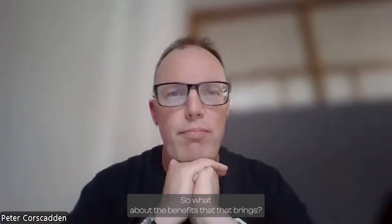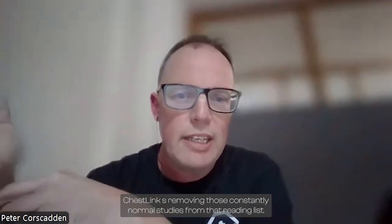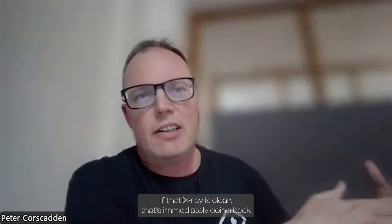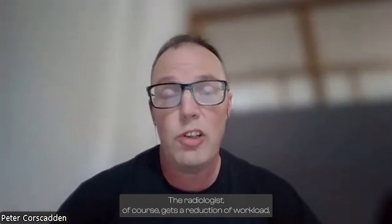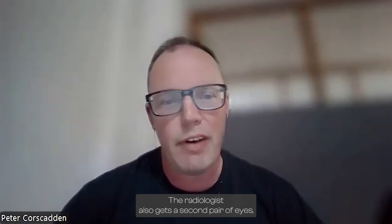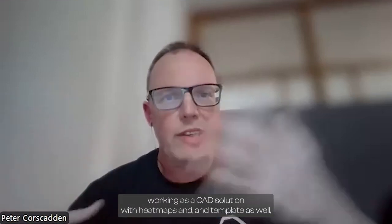So what about the benefits that brings? I guess, it stands up for itself. With that algorithm looking for 75 different pathologies, at that very high sensitivity, ChestLink is removing those confidently normal studies from that reading list. Nobody's clicking a button, which means that the patient gets an immediate answer. If that X-ray is clear, that's immediately going back to the referrer as a clear report. No further action is required. The radiologist, of course, gets a reduction in workload, which frankly is the #1 goal of all our solutions. The radiologist also gets a second pair of eyes, and the radiologist gets time back to focus on the more complex cases. Complex cases where we also have our ChestEye product working as a CAD solution with heat maps and templating as well.